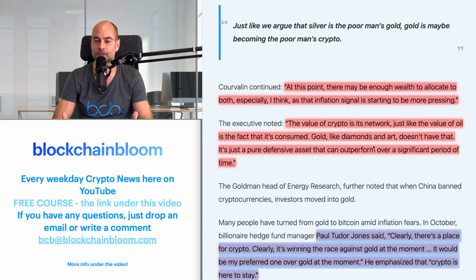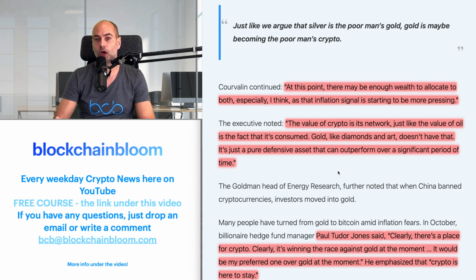Yes, the inflation is definitely kicking off, what we can see right now. The value of crypto is its network, just like the value of oil is the fact that it is consumed. Gold, like diamonds and art, doesn't have that. It's just a pure defensive asset that can outperform over a significant period of time.